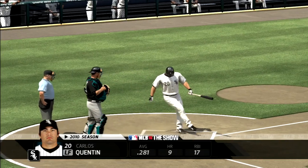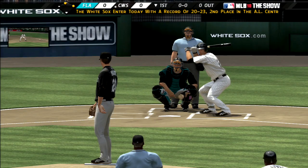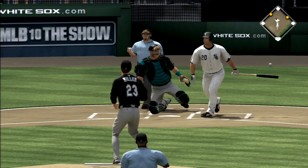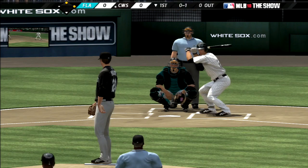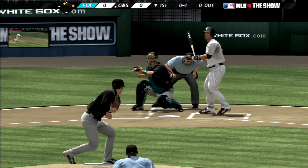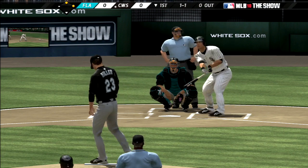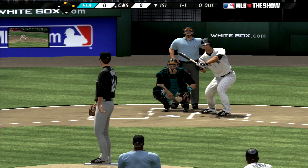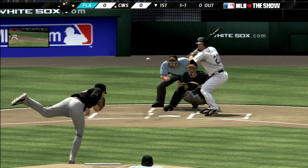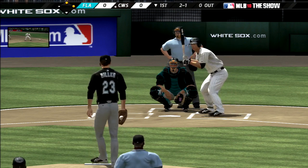Carlos Quentin will take his cuts now. I had him guessing that time as he's barely able to foul it away. First and second here with nobody out. And he misses with it, 1-1. And still nobody out here, so you need to straighten out your location problems in a hurry. And he takes one off the inside corner for ball 2. And these guys better hope his location clears itself up pretty soon.